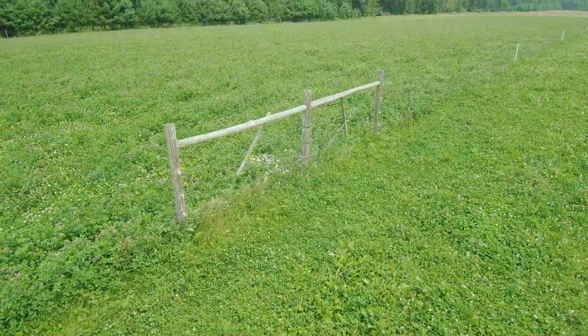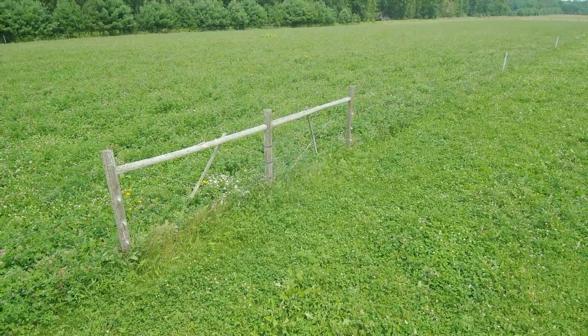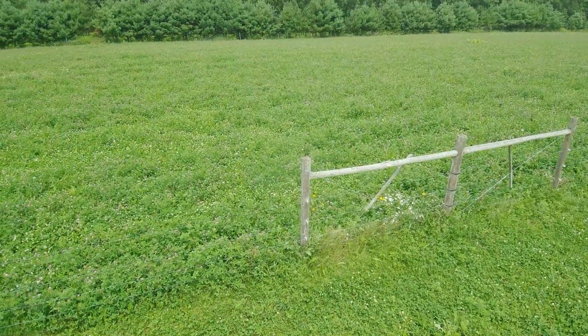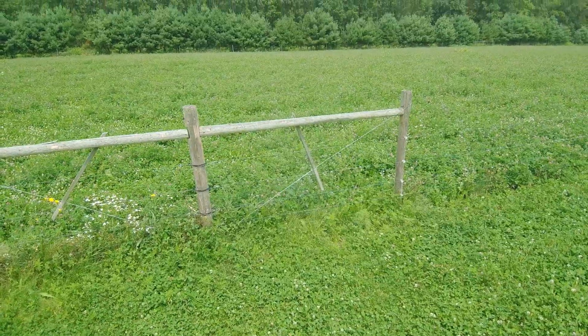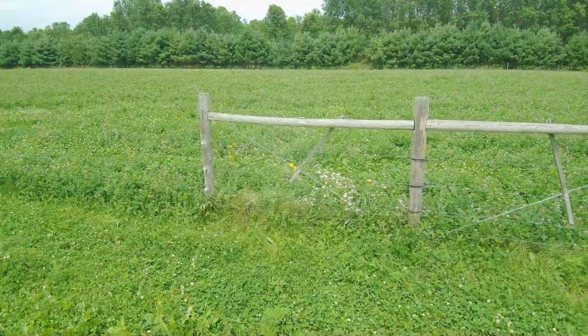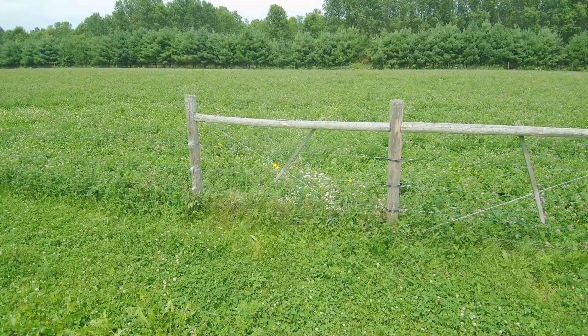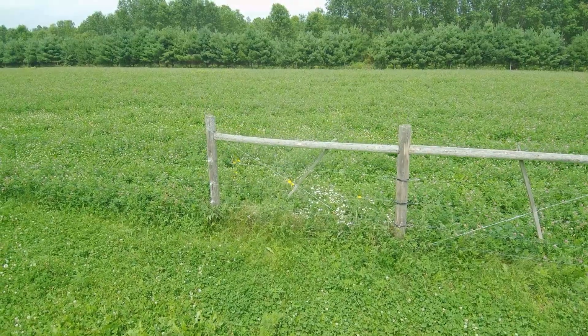Next, we circle back and take a closer look at trouble spots that were identified in the initial rapid flyby. We also look at areas with high livestock travel. To accomplish this, we reduce our altitude and hold a parallel course to the fence. This also allows us to further assess the damage and arrive in the field fully prepared with the tools and supplies needed for the repair.